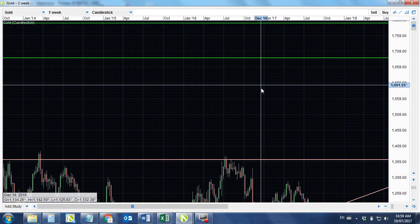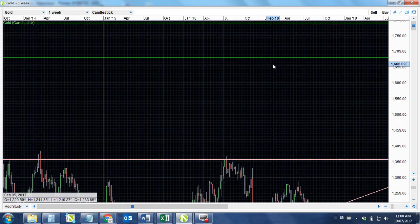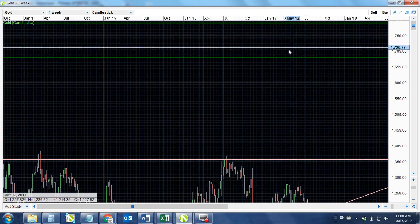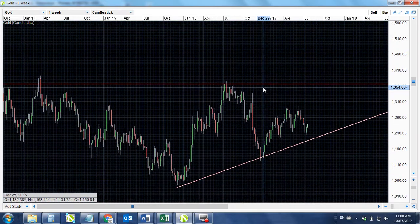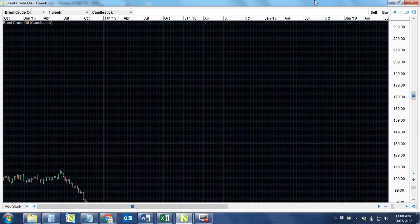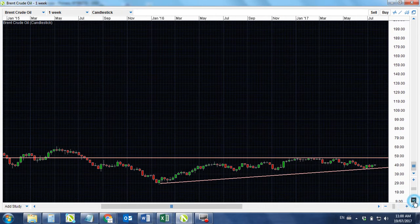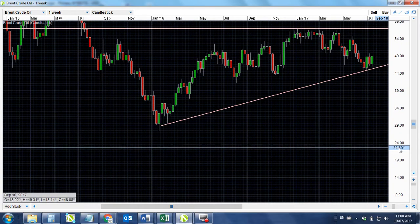All right, so that is gold, which is giving me a target of $1,686 per ounce, which is a good start. Then let's move to our favorite commodity, Brent Crude. No matter how low the oil price goes, petrol does not seem to follow.